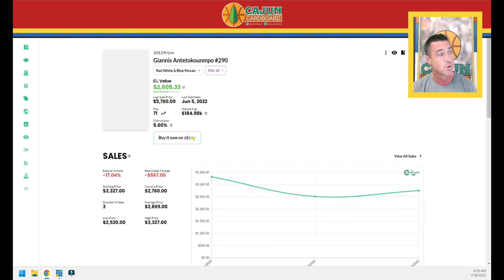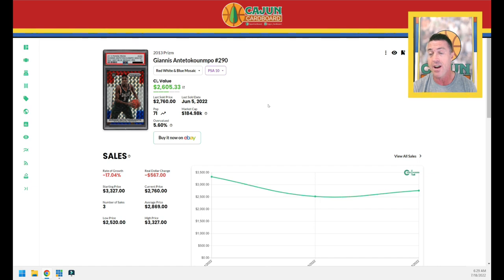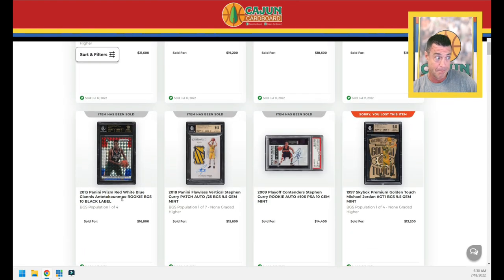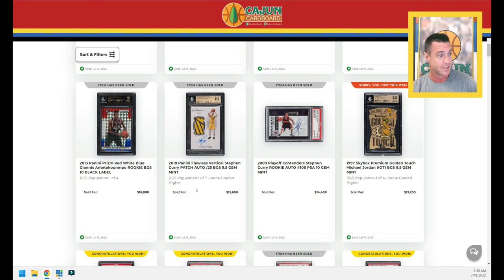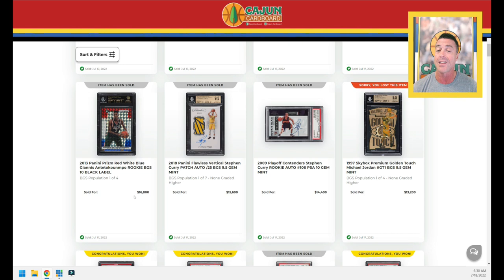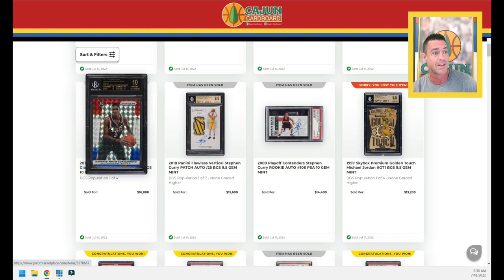The PSA 10's worth about $2,760, $2,600, something like that. Would you rather have 6 PSA 10s or this 1 black label BGS 10? I don't know. That's something for you guys to consider and look at, but that gives you an idea of the premium that black label pulls. I think it's one of the biggest disparities and one of the biggest premiums in the hobby. So more than 6x. We're right about 6x what a PSA 10 would sell for. That's what that black label goes for.